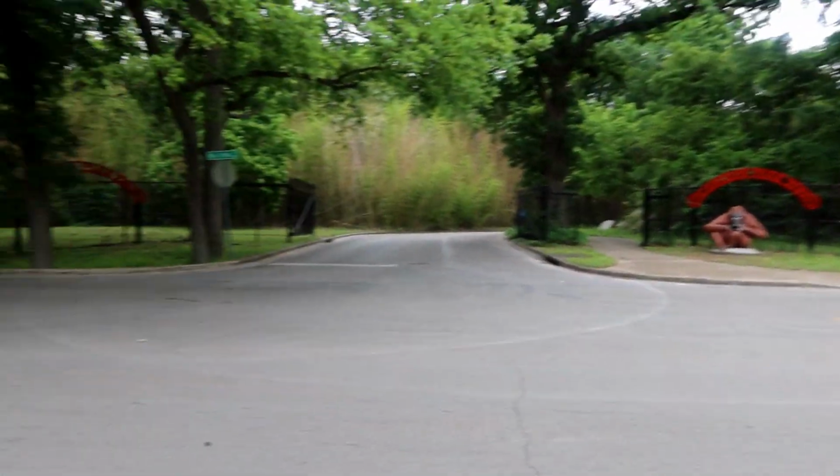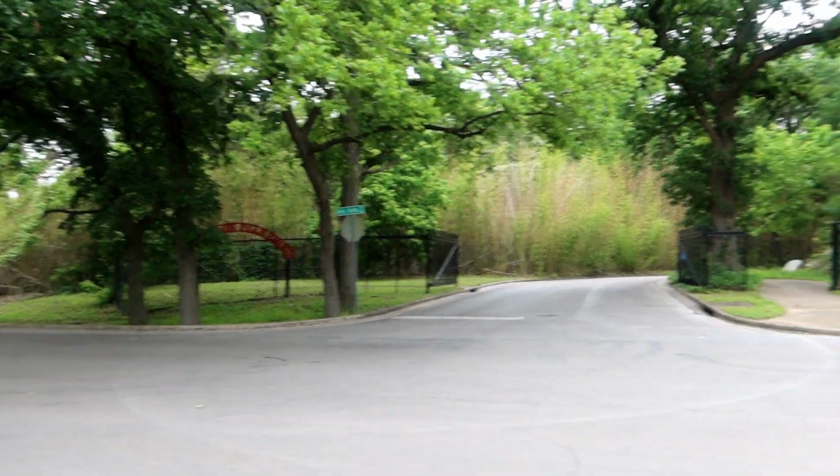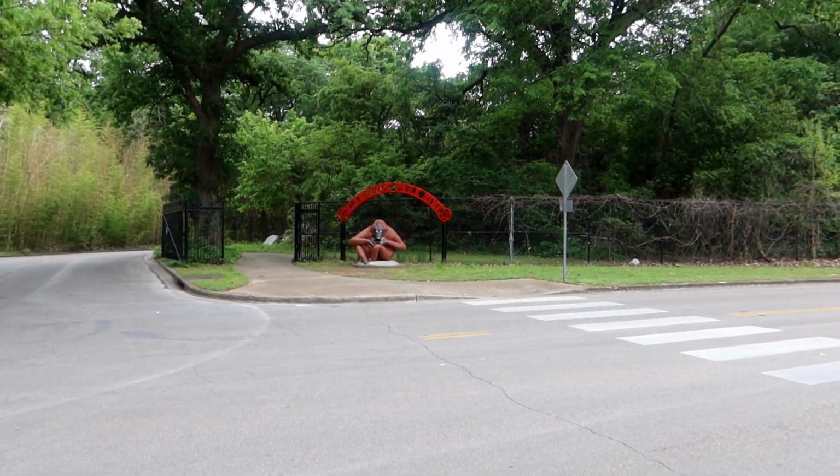So today I think we know where we're going, and I am going to go visit this, and we're going to tell you the story of the Shakespeare Monument in Cameron Park. So let's go. Alright, so we are on University Parks Drive, right at the mouth of the Cameron Park Zoo.